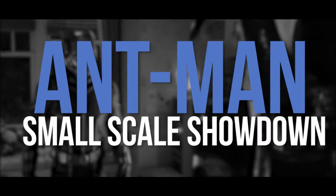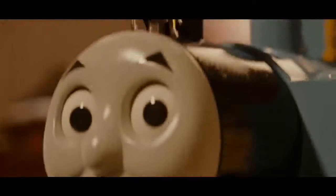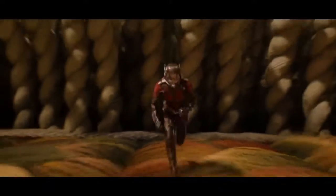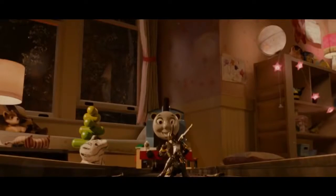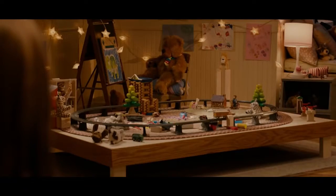Ant-Man: Small-Scale Showdown. From the very first trailers for Marvel's most unlikely hero, it was obvious the idea of a shrinking superhero would be played for laughs. The final fights between Ant-Man and Yellow Jacket didn't have to be fought on Ant scale, but the model trains and harmless kids' toys being turned into completely new weapons meant action and comedy, a perfect mix that made Ant-Man a welcome addition to a shared universe already filled with heroes.